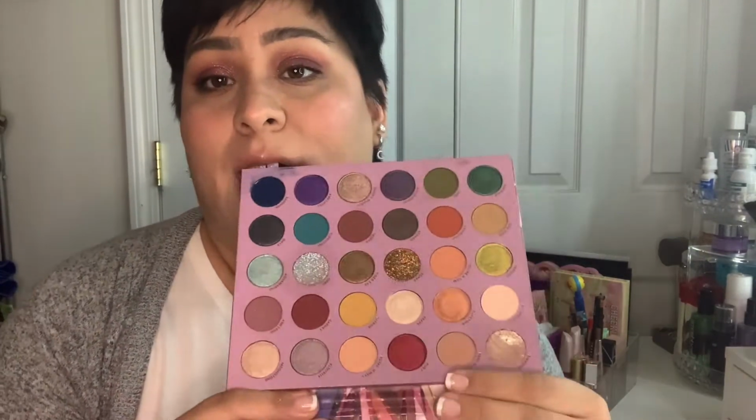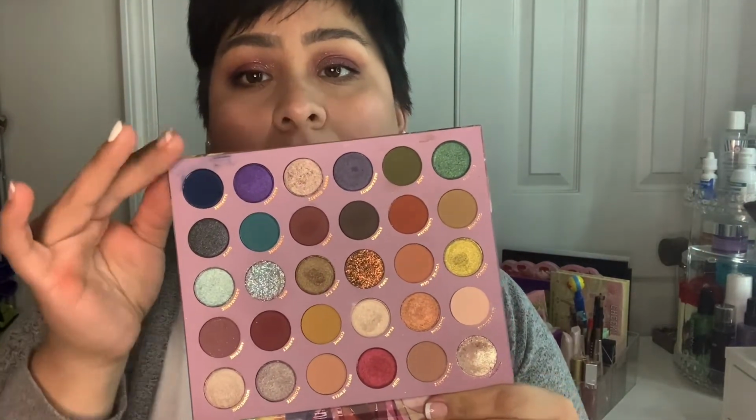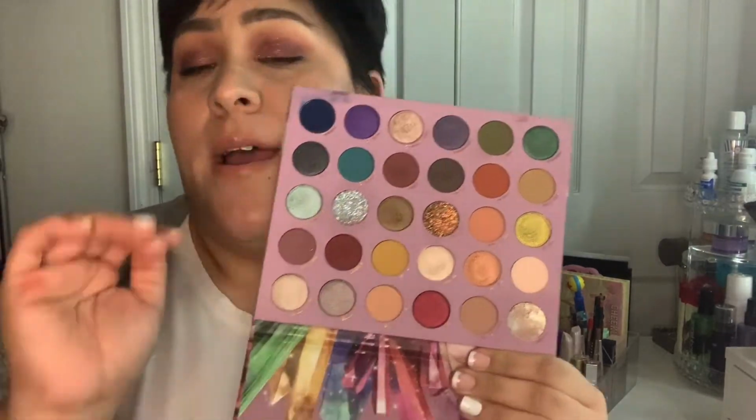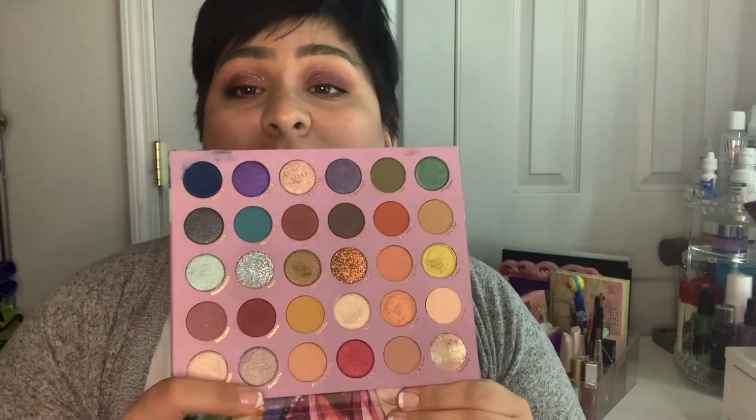The So Jaded palette from ColourPop and Kathleen Lights. I did purchase this year, and same thing, I love these two rows. They're more like the muted, more grungy colors. I hate these pressed glitters. I wish they were not in here, but that's her palette, that's her choice. I understand. She wanted to do a little bit of everything here.